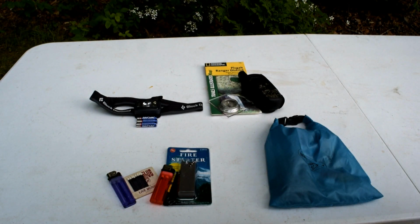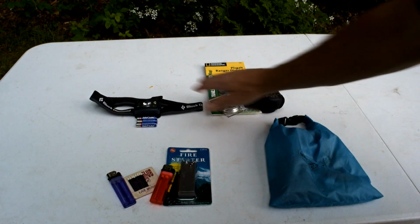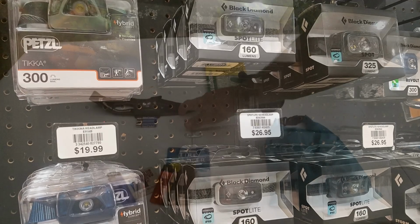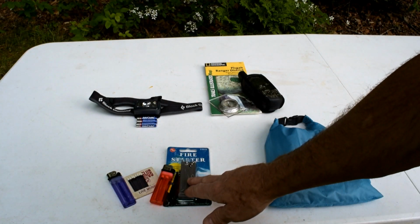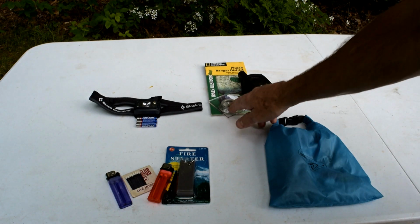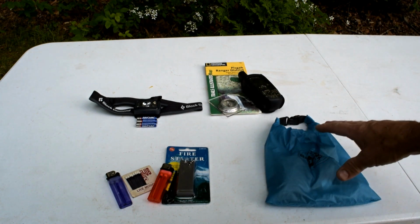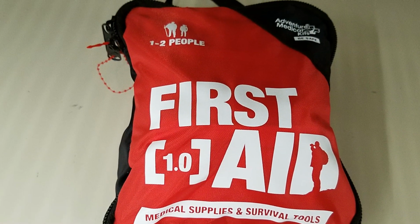A few final items you should find in your backpack would be a good quality headlamp with extra batteries. There are rechargeable versions available. Some kind of a fire starter. A map, compass, maybe a GPS, and a first aid kit, either one you put together yourself or one you purchase complete.